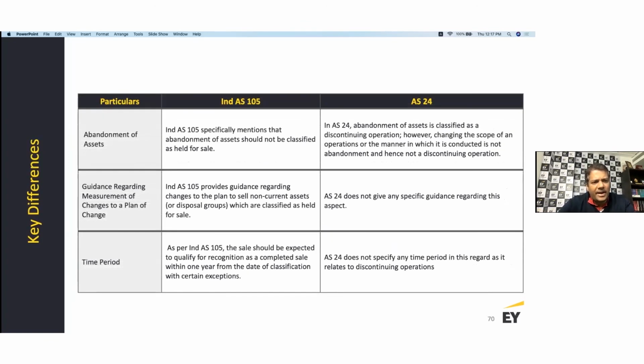When you look at the abandonment of an asset, Ind AS 105 specifically mentions that the abandonment of an asset should not be considered as held for sale. Whereas in AS 24, abandonment is classified as a discontinued operation. However, changing the scope of an operation or the manner in which it is conducted is not abandonment and hence not a discontinued operation. So abandonment possibly can qualify as a discontinued operation under AS 24, but not under Ind AS 105. It doesn't qualify as held for sale.